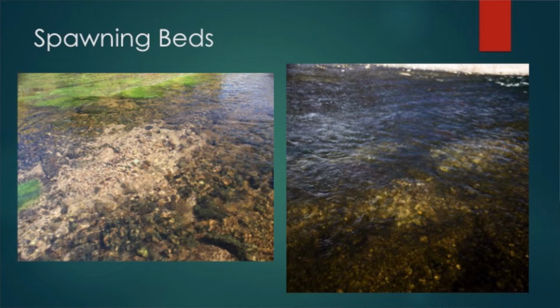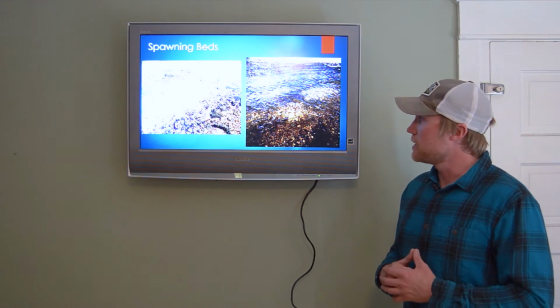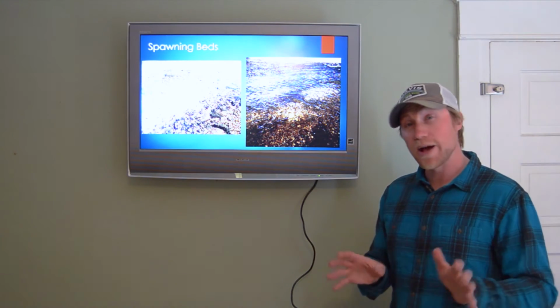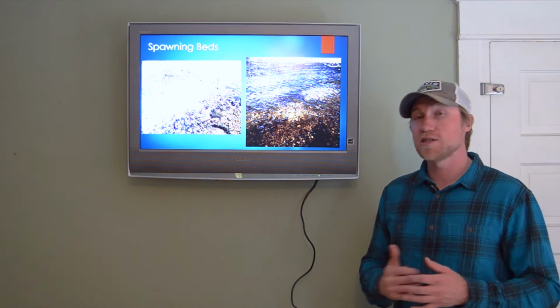You can very clearly see these spawning beds. They're going to be clear oval-shaped clearings in the gravel. These fish are going to move a bunch of sediment and everything to the side so that they can deposit their eggs. We're going to go ahead and just say, no matter what, pass over these things. It's an awesome thing to watch.